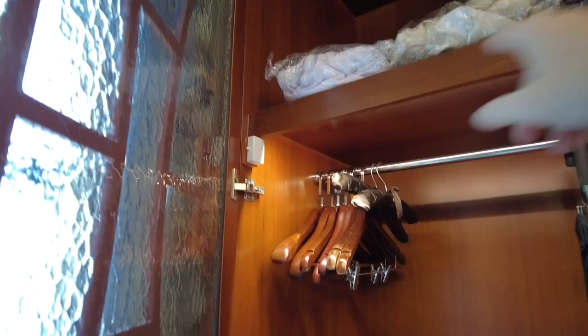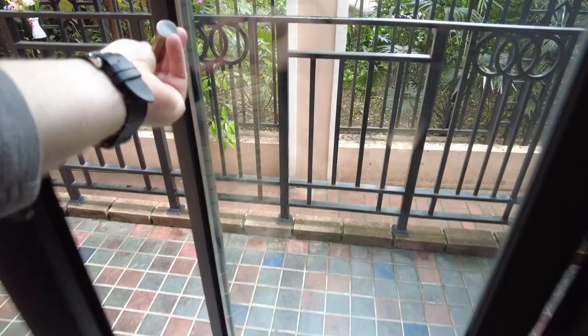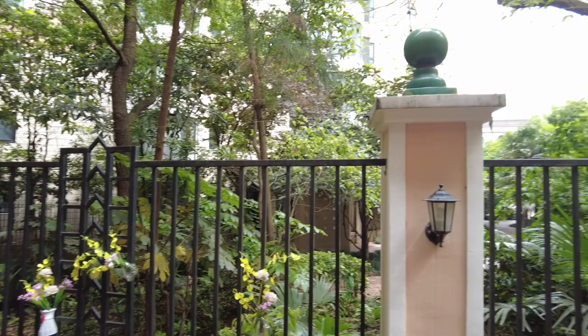Some robes up here. Nice to provide you with an umbrella, because it is a rainy day today. Very modern shower. And mine has a balcony, because I'm on the first floor. And this overlooks part of the gardens out here.